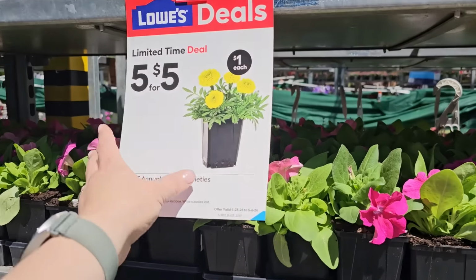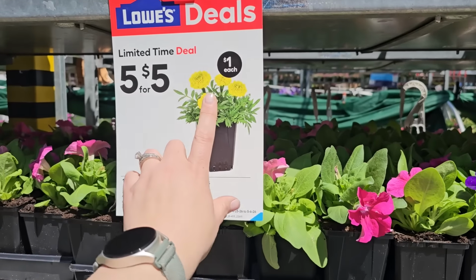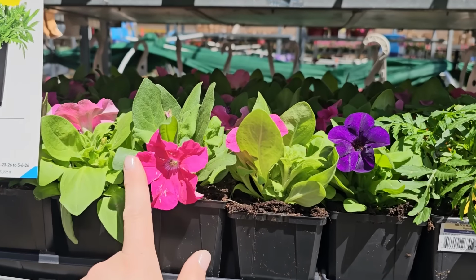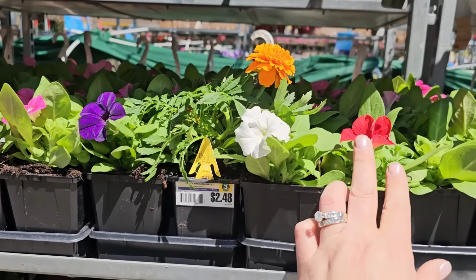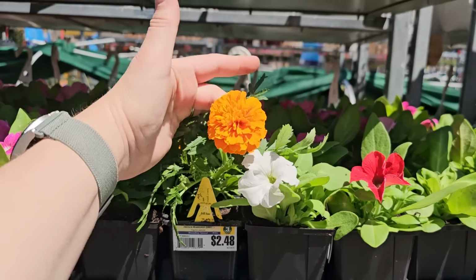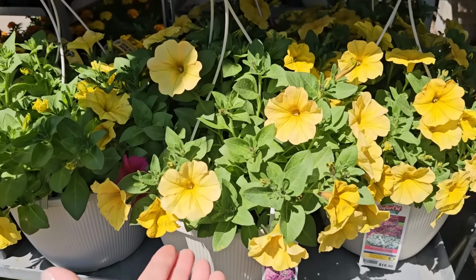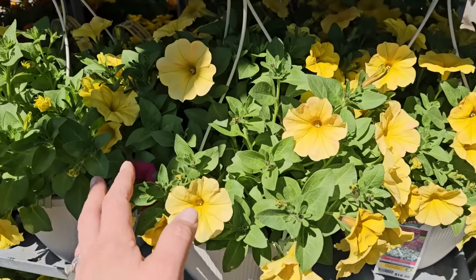And my Lowe's is also having a limited time deal on their 1-pint annuals for 5 for $5, so $1 each. And it looks like here they mostly have petunias in shades of pink, purple, there are some white and some red, and even some marigolds. And some pretty annuals. Look at this really beautiful yellow petunia. This is $16.98 in the Lowe's house brand containers.